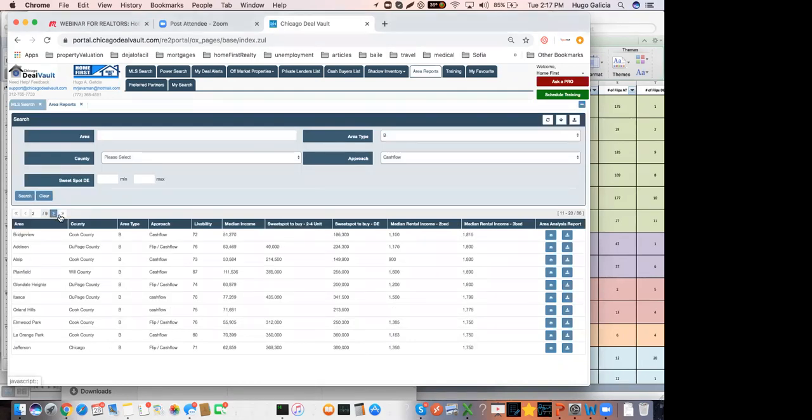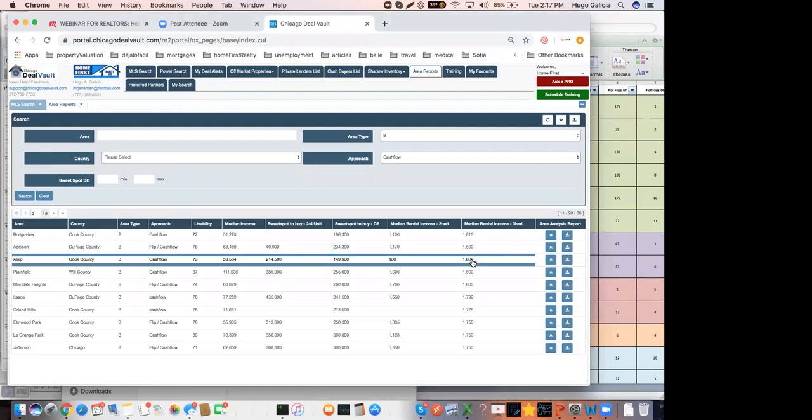So I'm going to go over to the next page, and boom, I hit another one. Sweet spot to buy in Bridgeview is $136,000, and you're going to be collecting $1,815. So that becomes our number 3 market, Bridgeview. Okay. I'm going to go down the list. Bingo, Allsip. Allsip is our 4th rental market, okay? In Allsip, you pay about $150,000 for a property, and you're going to be collecting about $1,800 in rent for a 3-bedroom.